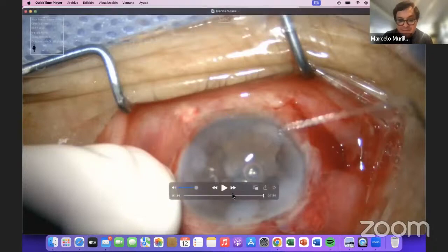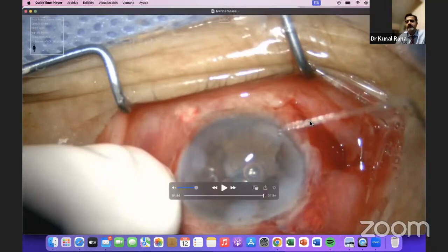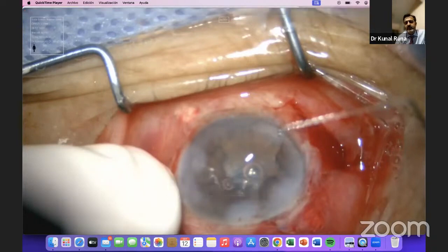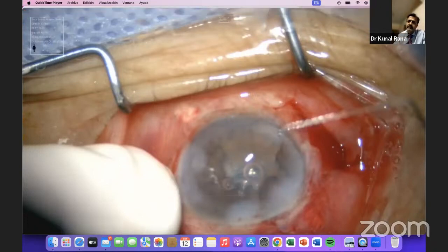Any comments? So Dr. Marcelo, are there any chances of that haptic dropping back or the IOL dislocating or tilting, because you have not exteriorized into any scleral tunnel? You have just passed it through the trocar, like a vertical, and just taken out the haptic and cauterized the ends. Do you feel it will stay? Will it be a stable technique?